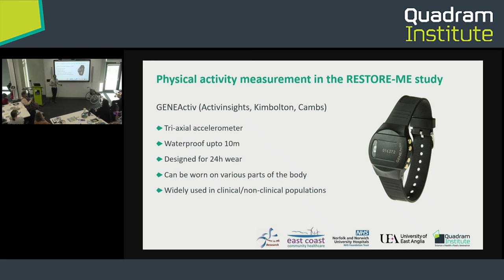So GENEActivs are waterproof. They're also small enough and light enough that they can be worn for 24 hours a day for many days. They've got sufficient battery life, sufficient memory, that they can be worn continuously without the need to recharge, without the need to download any data. So the goal is you put it on and forget about it and then hand it back to the team after however long that wear period is, usually about a week.